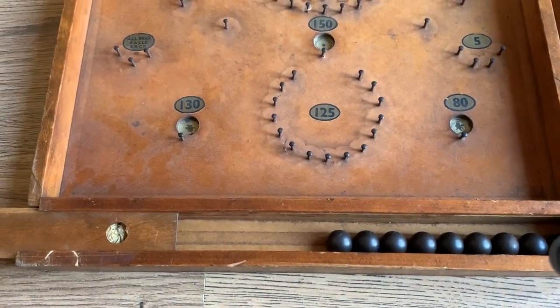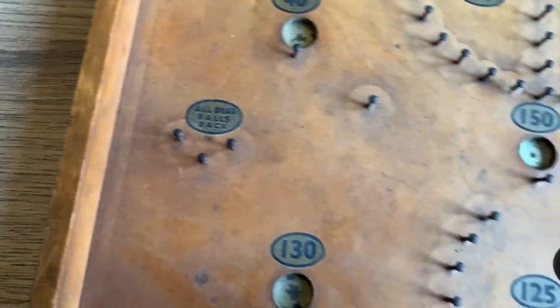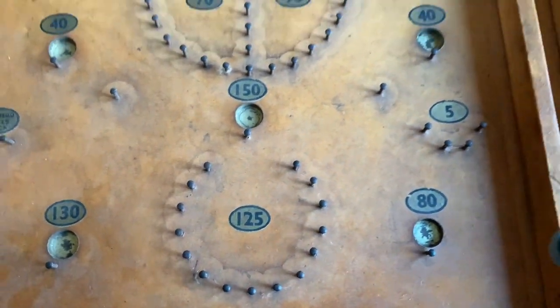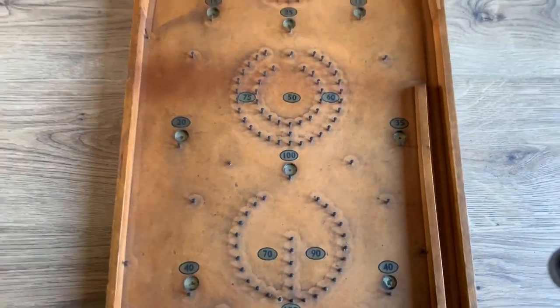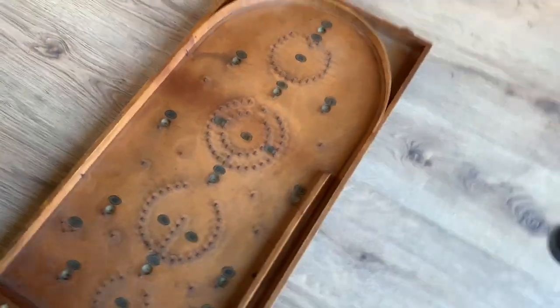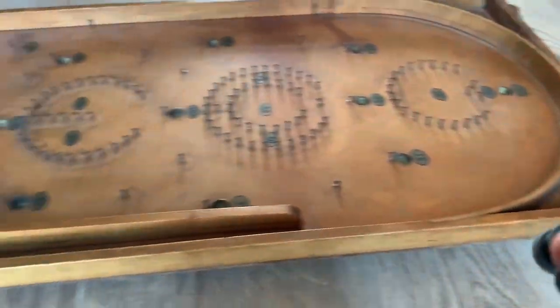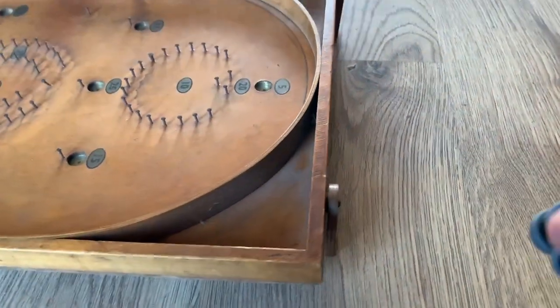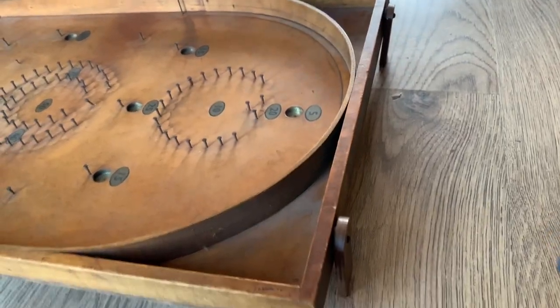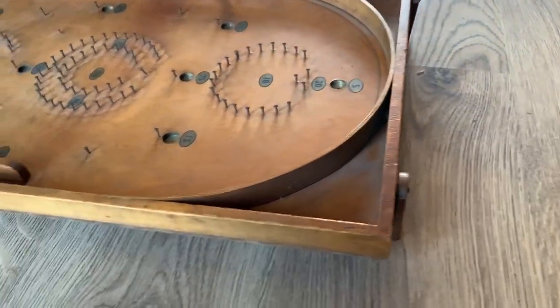Bagatelle was the forerunner to modern pinball that we all know nowadays. It originated in France in the 1700s as an indoor game where the well-to-do would gather socially to play it and see who could get the highest score. There may have been gambling and alcohol involved. It became popular in America from the late 1700s when French soldiers brought it over during the American Revolution.